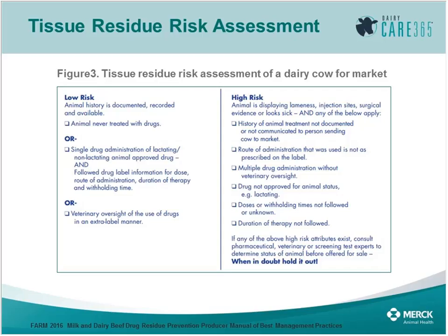High risk includes the following: the animal is displaying lameness, injection site reactions, surgical evidence, or looks sick, and any of the following: history of animal treatment not documented or communicated to person sending the cow to market. Route of administration used is not as prescribed on the label. Multiple drug administration without veterinary oversight. Drug not approved for animal status, i.e. lactating. Doses or withholding times not followed or unknown. Duration of therapy not followed. So when in doubt, inspectors hold it out. You should too.